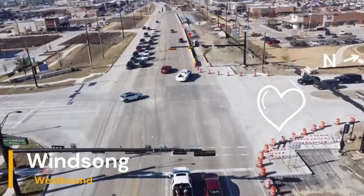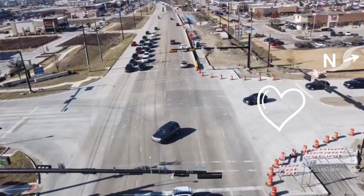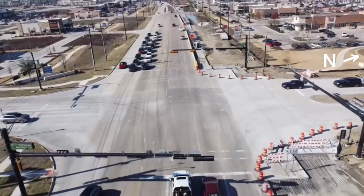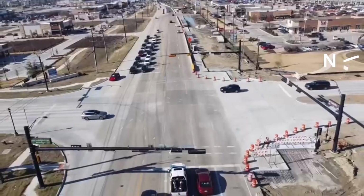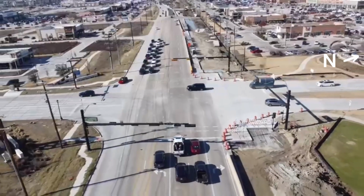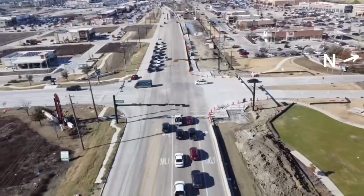This fresh stretch of road represents a significant milestone in the project, showcasing smooth and durable concrete designed to withstand heavy traffic and harsh weather conditions. The pavement extends across multiple lanes, clearly outlining the future flow of traffic and providing a glimpse of the finished product.